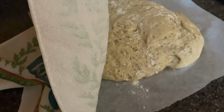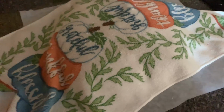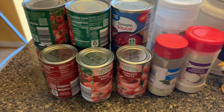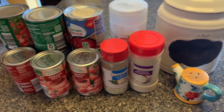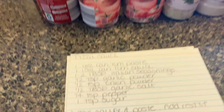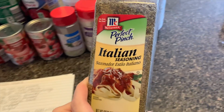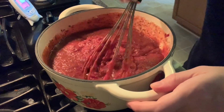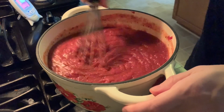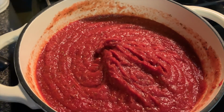I also made our homemade pizza sauce. I will leave the recipe down below. It is a pizza sauce that I kind of made up on my own. I actually tripled the ingredients because I wanted to throw some in our freezer, so you see a lot more out than you actually need at the time, unless you're making tons of pizza. If you do just a single recipe, it is enough for at least 2 pizzas.